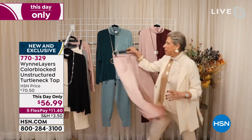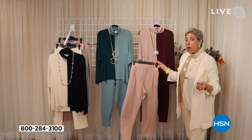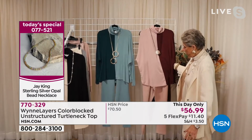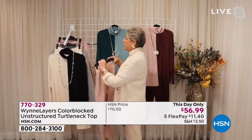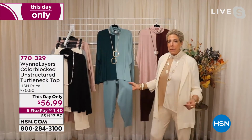So I love that look. But let's say you're not a satin girl. You can take our Wynn Lounge collection, and look how beautiful this goes with Wynn Lounge. And by the way, if you want a little matching set, you do it this way. Then you look at the Celadon, which is a gorgeous color, and I've put it with the Celadon knit pant.